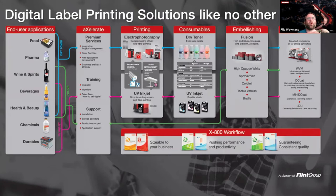Why are these two technologies different? Because dry toner is using contact printing, hence you have a more accurate positioning and dot formation. On the UV inkjet, you have non-contact, so the dot positioning is a bit less accurate, hence you also use specific screenings, and they translate into specific looks and feels and quality aspects. So that's the first choice you have to make.